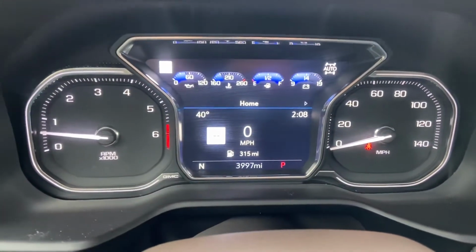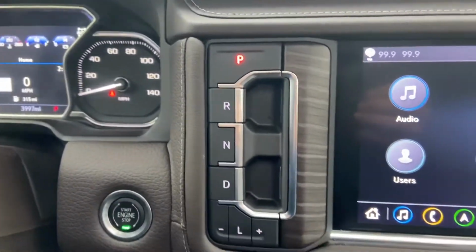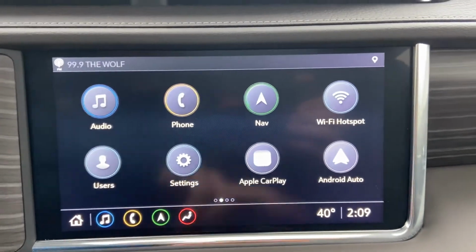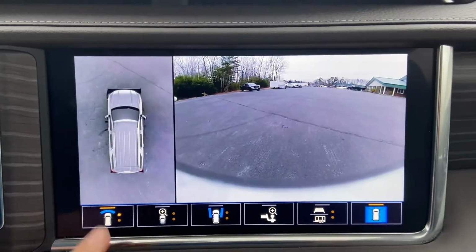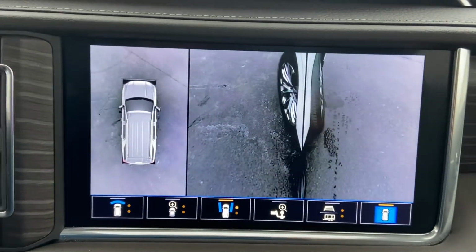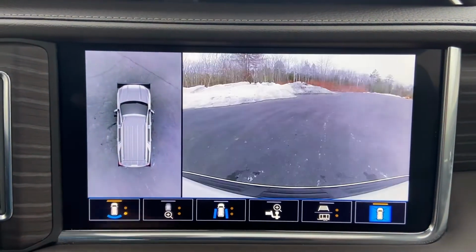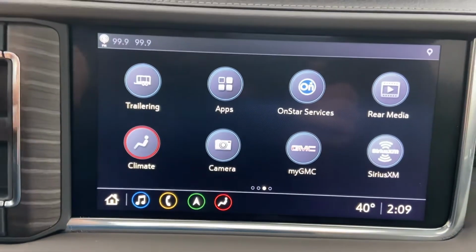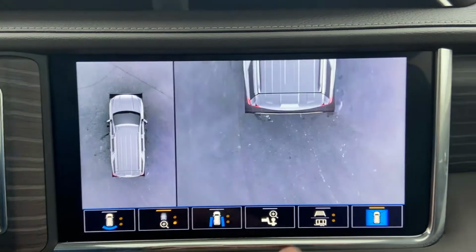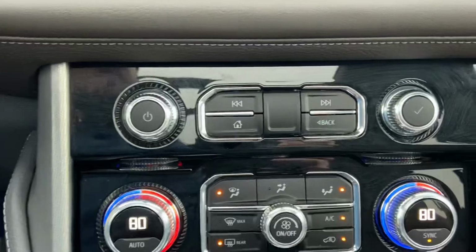Got 3,997 miles on this XL. Got your push button start, push button shifting. Got your infotainment system here, audio, Bluetooth phone hookup, navigation, Apple CarPlay, Android Auto. You have all your camera systems. Quite an array of views. You have your front wheels there, as you can see them turning. Got a bunch of different camera angles on this truck. And obviously, you know, your traditional backup camera. You also have cameras that can go down the back, side, trailer view here, all that good stuff. You get some physical buttons for that system there.